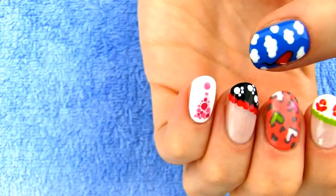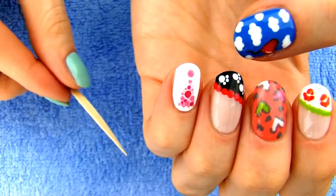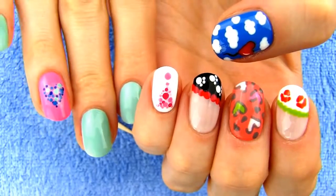Are you ready to learn how to create these 5 cute designs only using a toothpick? All of them are very easy and fast to make.